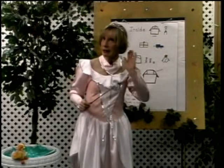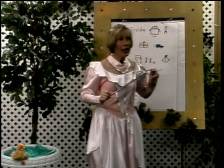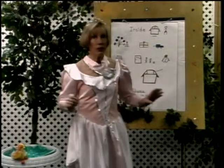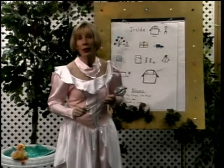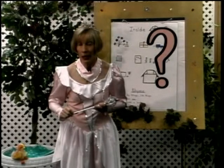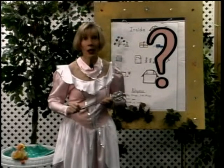Where is he? And she listened. She didn't hear him. She didn't see him anyplace. She called his name and he didn't answer. And she walked into the living room and she couldn't imagine where he got to. If you were to guess or make a prediction, where do you think that little boy might be? What clues were in the story that might help you guess or make a prediction?